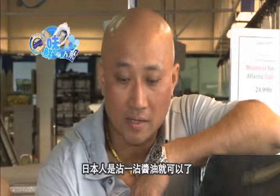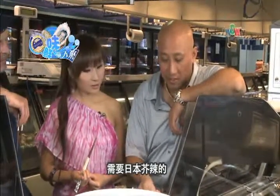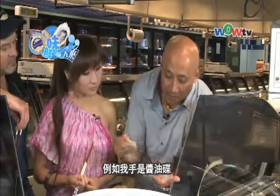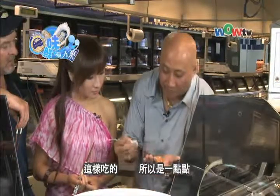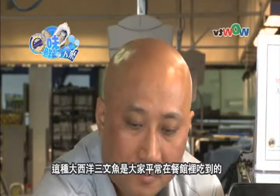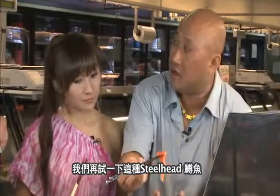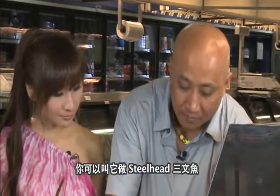咁其實我話佢食三文魚，如果你食瓦沙比，其實日本人係點點豉油就算㗎喇。即係要畫沙比，其實佢係我當呢個碟擺上去，所以畫沙比係咁樣擺上去，咁樣食嘅，唔係撈勻嘅。呢個又係我哋平時嗰一般嘅三文魚嘅味道。It's a normal salmon taste. Yes, that's what you're used to eating in most of the restaurants, like the Atlantic salmon. 咁呢一個，我要試下呢個，They call it trout steelhead, huh? Steelhead, you can call it steelhead salmon.